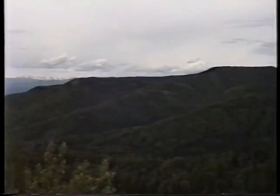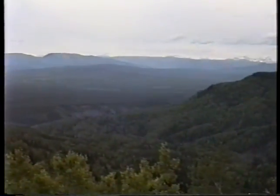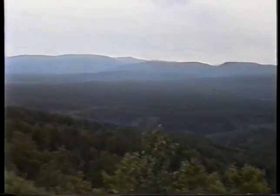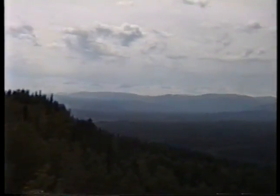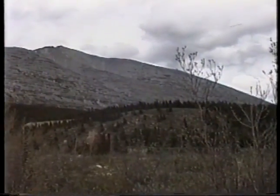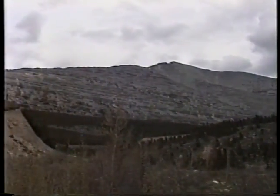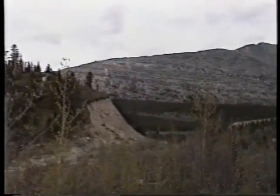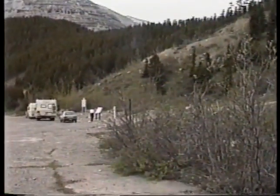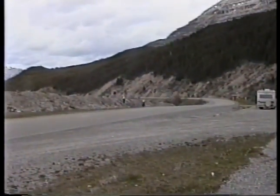The view from Steamboat Mountain, I guess. The view towards the Rockies in the distance. And the river's right down below here, but now we don't see it. This is Summit Pass at Stone Mountain. 4,100 feet high, the highest point on the Alaska Highway. There's a tourist reading the sign. More tourists walking around.